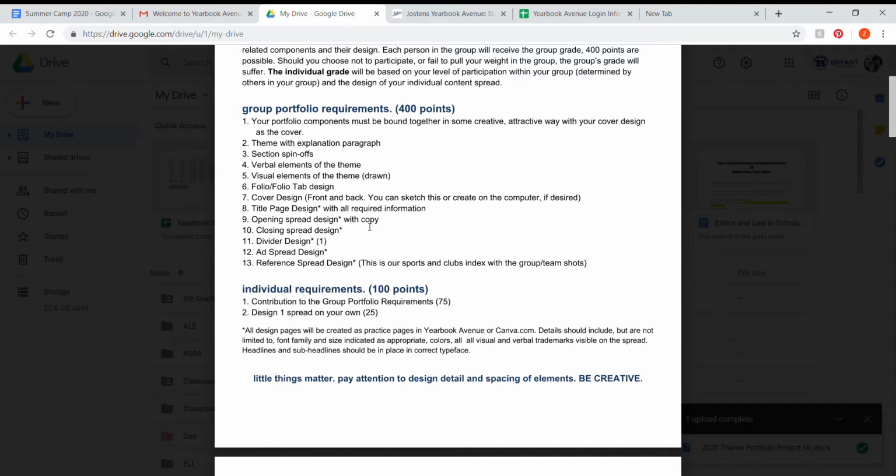Reference spread design. This is your index and where you would put your group photos. And the index can be handled a few different ways. We haven't done a yearbook at junior high yet, so we don't know for sure if we're going to put our group photos in the index, if we're going to put them on the actual page for the sport they belong on, or if there's going to be a whole section in the people section where we put them. We're not quite sure how we're going to handle that.